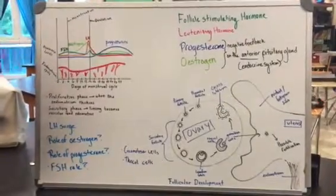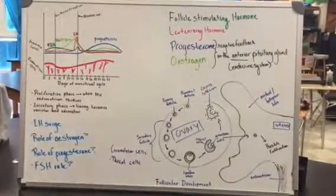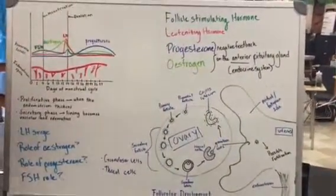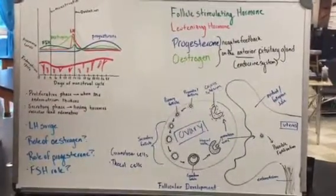So it will inhibit it, and there's actually a negative feedback between these hormones. When you increase the concentration of estrogen and progesterone, you're going to decrease the concentration of FSH and LH, and this is basically the process of the menstrual cycle.